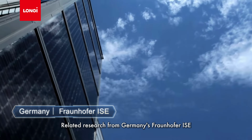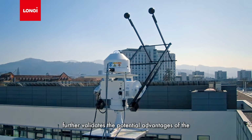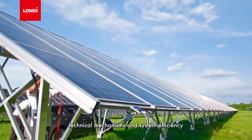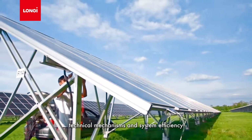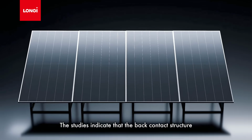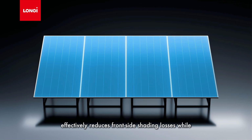Related research from Germany's Fraunhofer ISE further validates the potential advantages of the BC structure from the perspective of fundamental technical mechanisms and system efficiency. The studies indicate that the back contact structure effectively reduces front-side shading losses while optimizing carrier collection paths, allowing modules to maintain high energy conversion efficiency under complex environmental conditions.